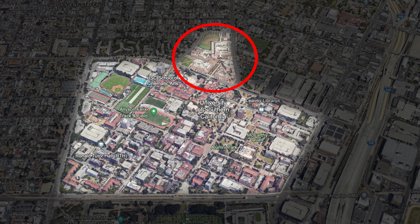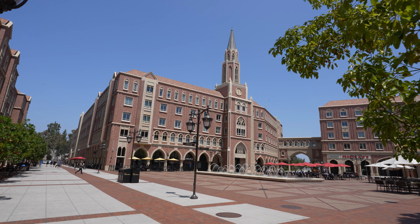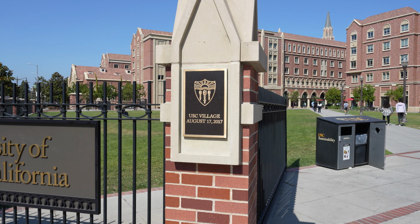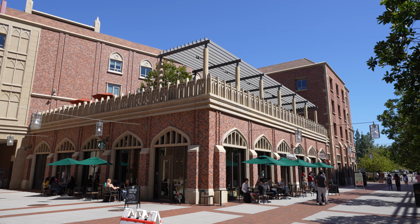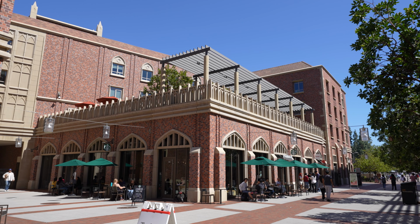Now I was really lucky to live in Cale, not just because of how nice it was inside, but also outside. Cale is located in the USC Village, which most students regard as one of the best places to live on campus. Mostly because of how new the area is, as well as the convenience of living directly above shops, restaurants, and other amenities. This one happens to be a Starbucks.